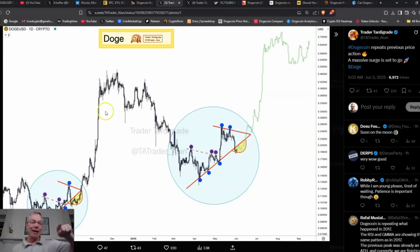We're not going to have all that hype around Elon and Doge and all of that. That's not happening again. So I like the idea that Trader Alan has coming up here, but we're not going to see 60 cents this summer. I don't see that happen now.